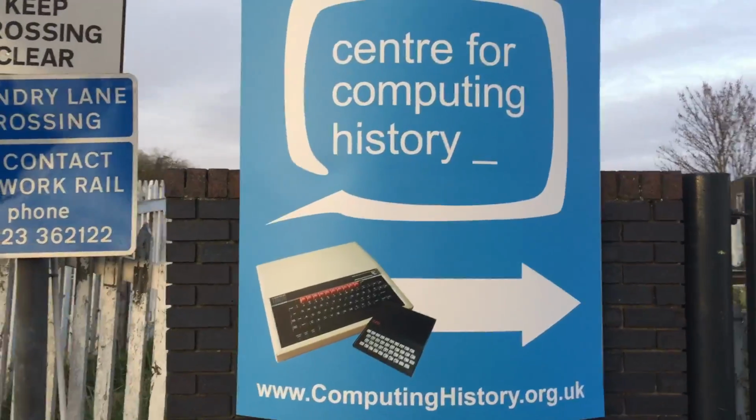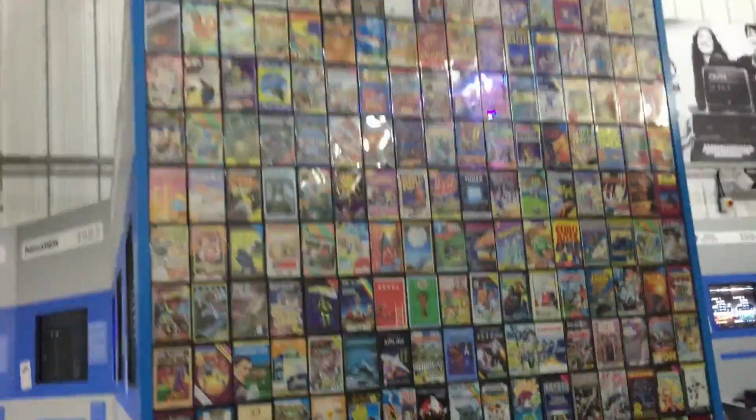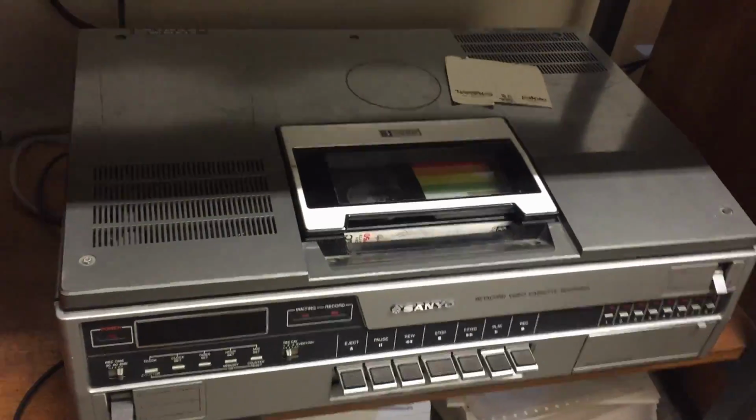Oh dear God, it's a Space Invaders machine, an actual Space Invaders machine. I think I feel a video coming on. I'm here at the Centre for Computing History in Cambridge to take a look at the incredible wealth of machines, games and assorted retro paraphernalia on display. We're going to take a look at all this stuff, plus an in-depth interview with the museum's director right now.